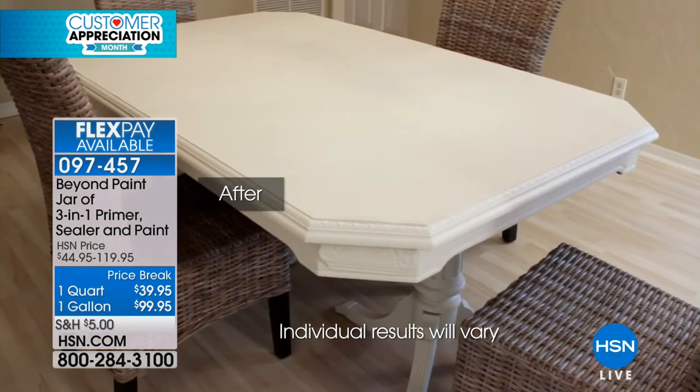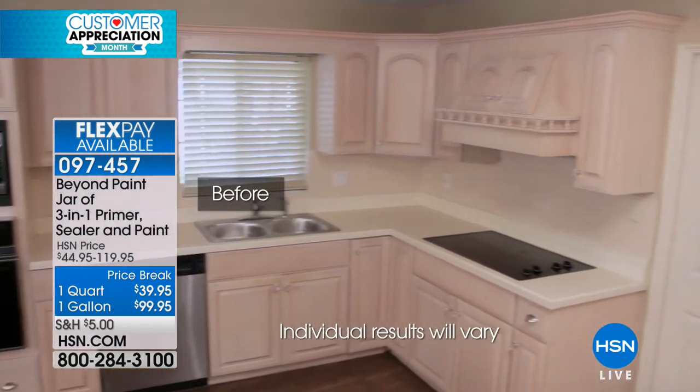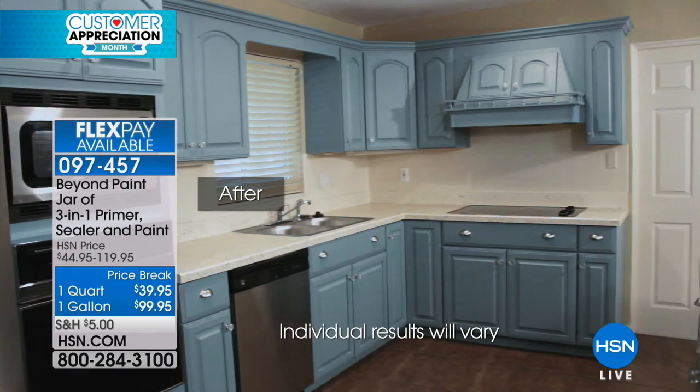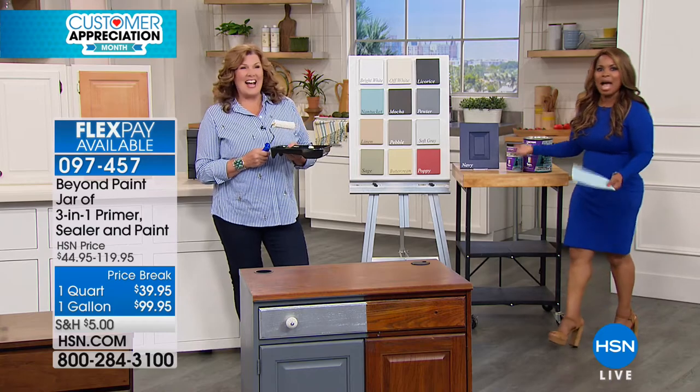I'm gonna say it again. No stripping, no sanding, or priming. Look at the before and after. Take your kitchen and make it Pinterest ready with either the 1 quart or the gallon that we're offering to you today. Terry Toner happens to be our DIY expert.